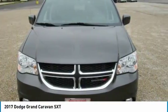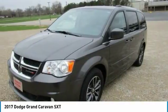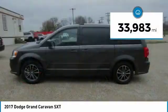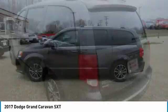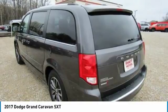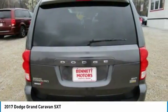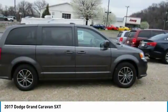This Granite Pearlcoat 2017 Dodge Grand Caravan is equipped with a 3.6 liter V6 24-valve VVT FlexFuel automatic transmission, and receives an estimated 17 city/25 highway MPG.